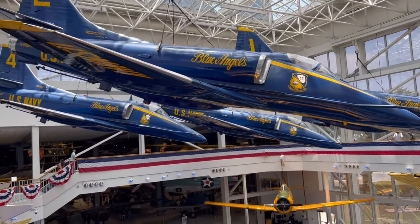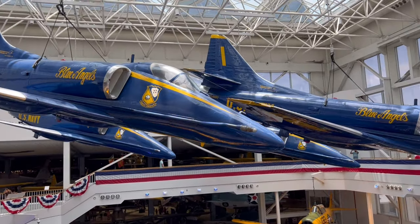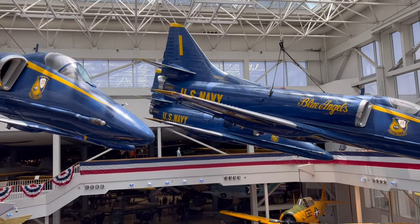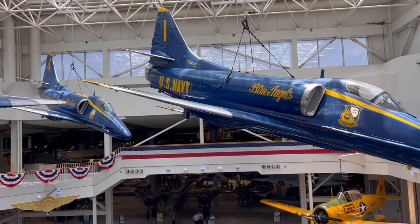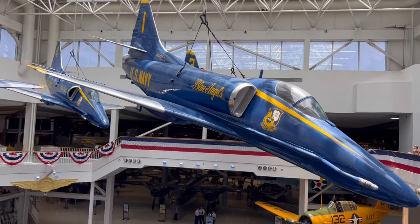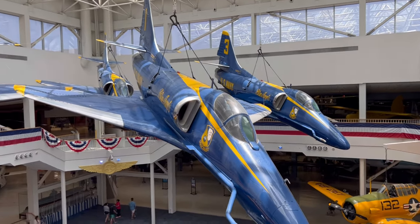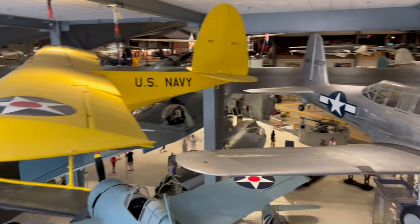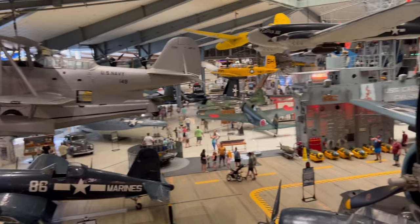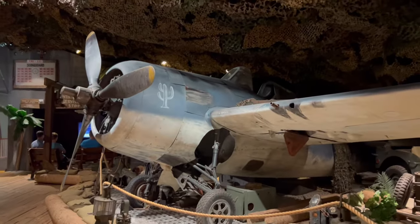Okay, so this is impressive. Just to see these A4s in formation. That is just cool. The diamond formation. All of them. Wow. Upstairs now. We got some of the exhibits.